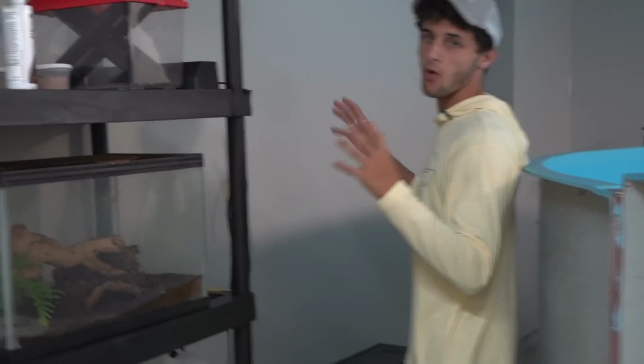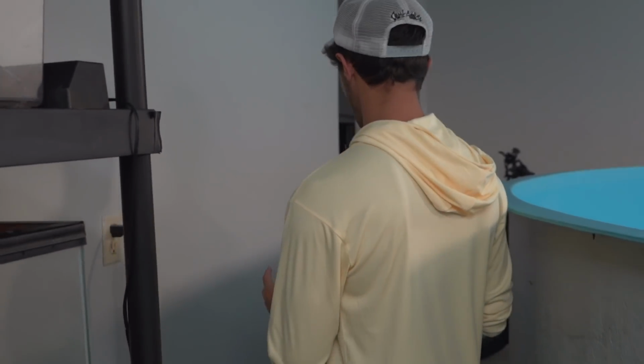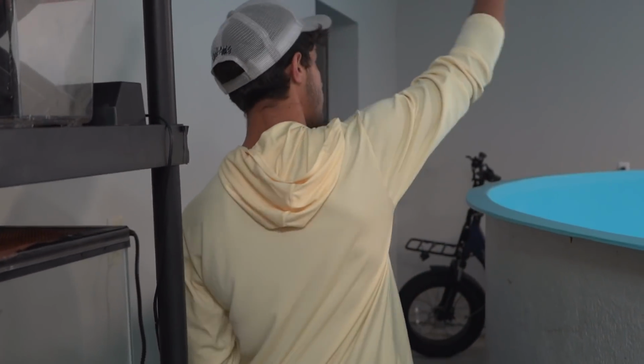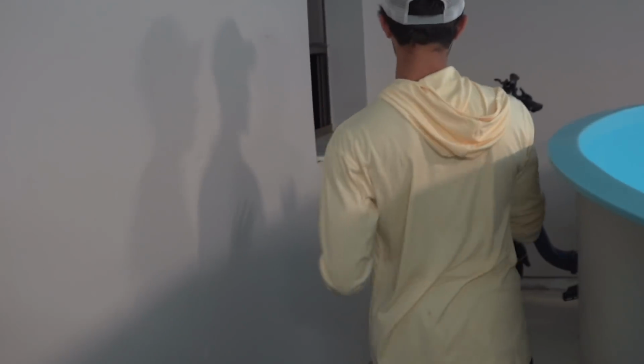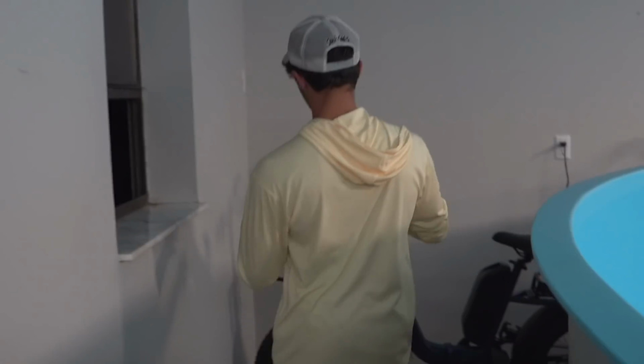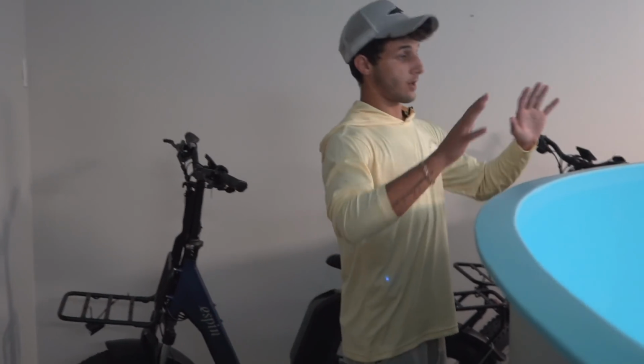We do have stuff all over the place right now. We moved some of the animals over, and I am gonna be updating you guys on that in an upcoming video. But pretty much this will be your access area to the filtration. There's also another access area on that side. We left like 3 feet on each side just so we can get back here, work on the filter, clean it out, whatever we have to do. But that's all gonna be hidden.